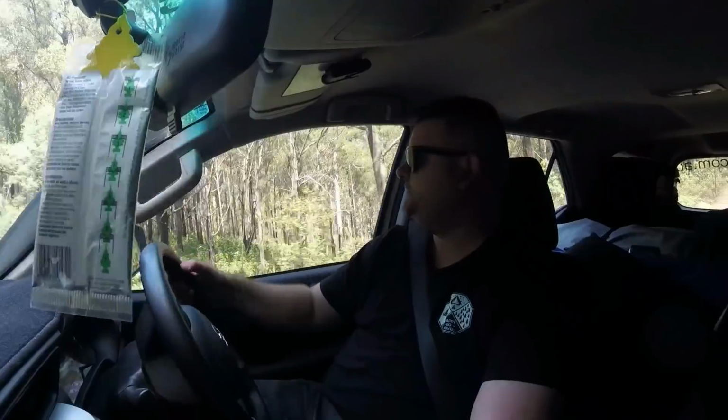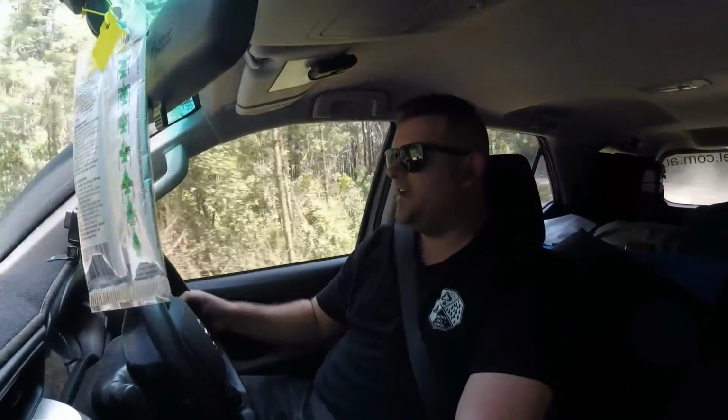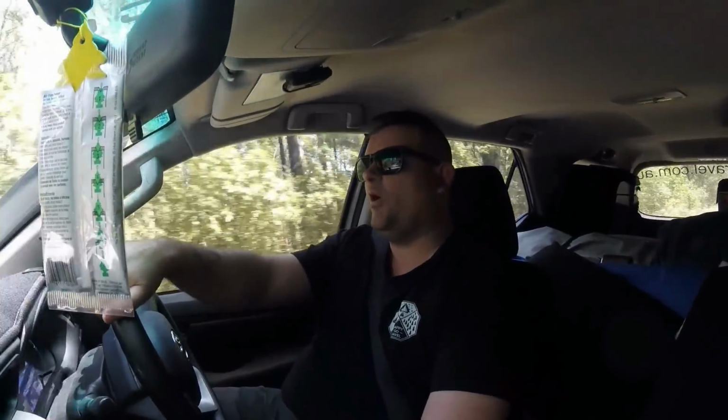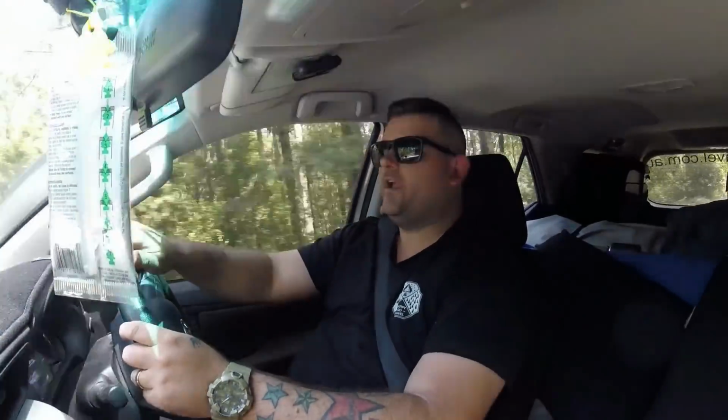So we've come into Mansfield. We're going to go across to Dargo to have a can of lunch, go and get a meal at the pub, and then we'll head out to Blue Rag and back down through Bright. So this trip will give you a little bit of everything the High Country has to offer.